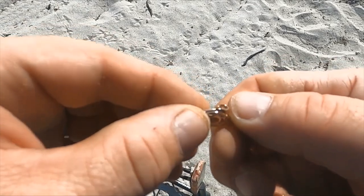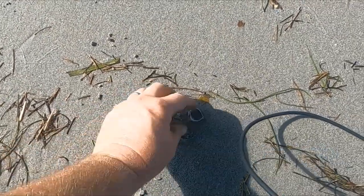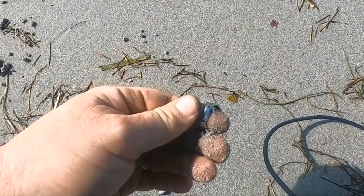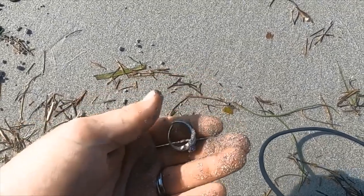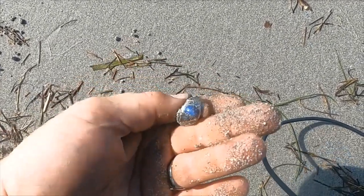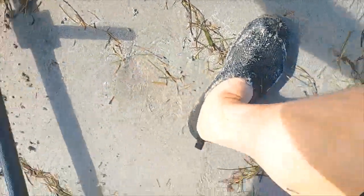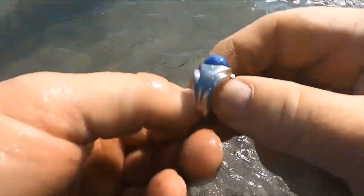That's got to be gold. Can't believe it. Look, another ring. Is that freaking gold? Oh my gosh. I think that's gold. It's crazy. Oh. All right, it's got markings. I'm pretty sure this is gonna be gold.